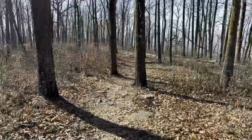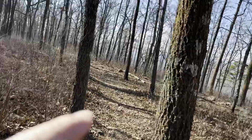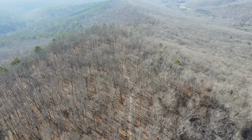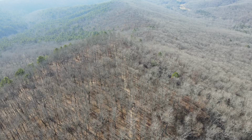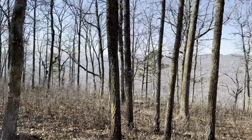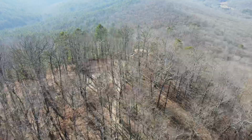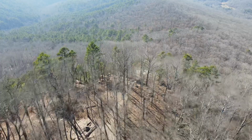Looks like we got some tent campers. Made them a little spot right here, right off the trail. I don't blame them. Look at that view. This would be cool, tent camp right here. Look at the view. That right there looks like Spy Rock, folks. Not less than half a mile on this trail. Up on Spy Rock. Let's take a look.